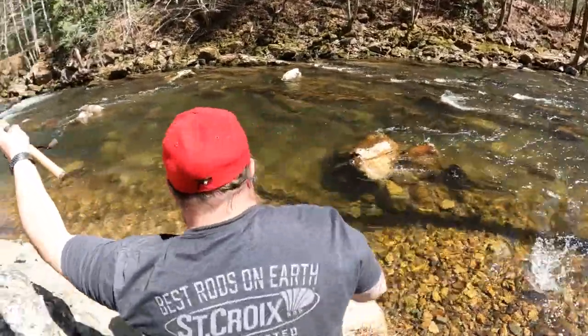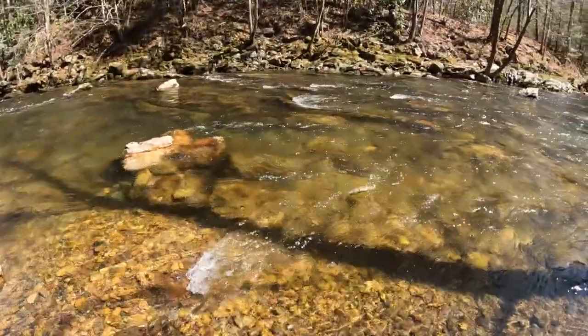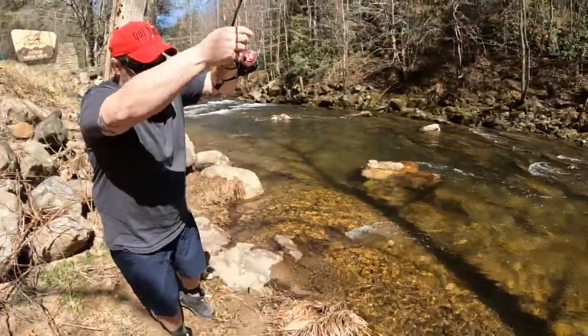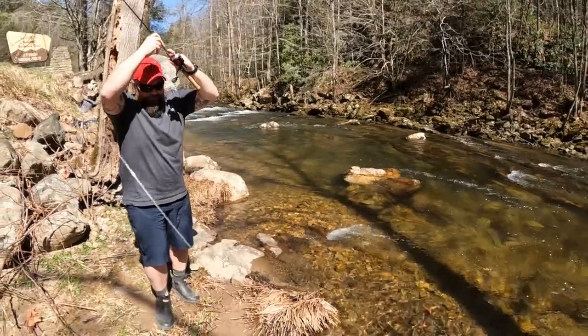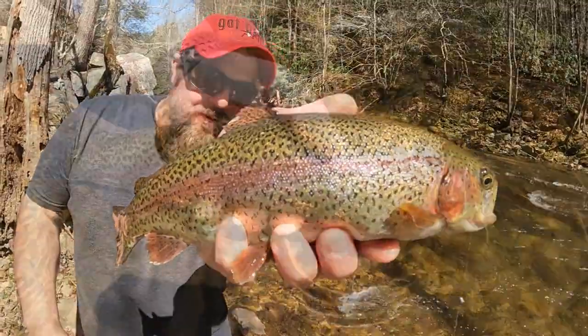Look at that. Back on, baby. I'm 1 for 4 in this hole right here. Pretty good fish. Boom. Woo-hoo. Somebody just kicked a stick right in the water, right where I was trying to beach him. Big win for the Orange Deluxe again, my friend. Check it out.